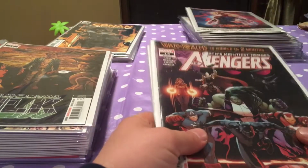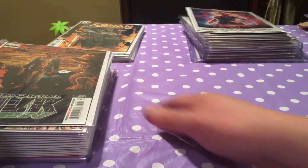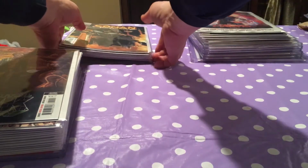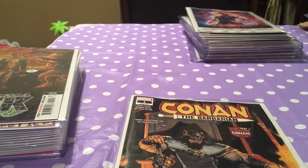Moving on to the next stop of the day. After that, I had ventured over to Comically Speaking. I went to go see my friend Pat at Comically Speaking, and I picked up a few of these books.